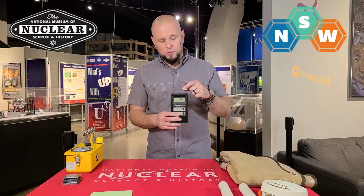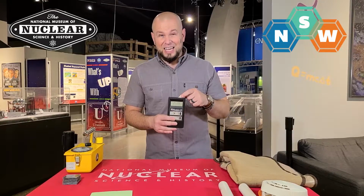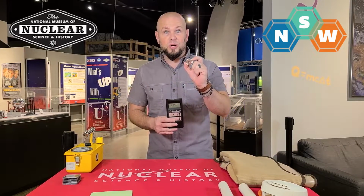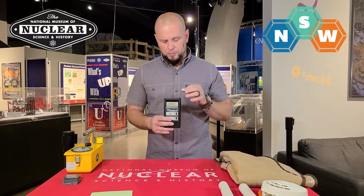But now, that's a lot of radiation. Yeah, that is a lot, right? Now, you may think, well, then why are you holding it? Because, again, this is alpha radiation. This is an alpha emitter. That radiation can't go very far.